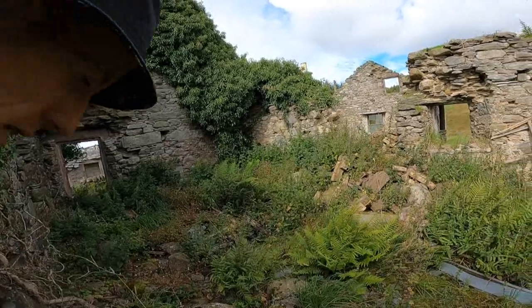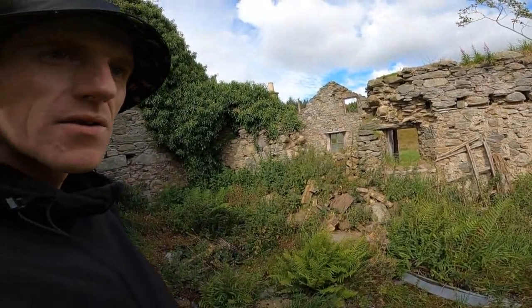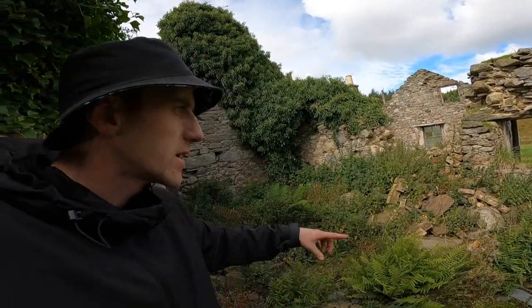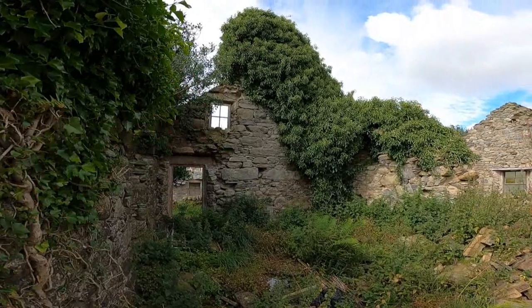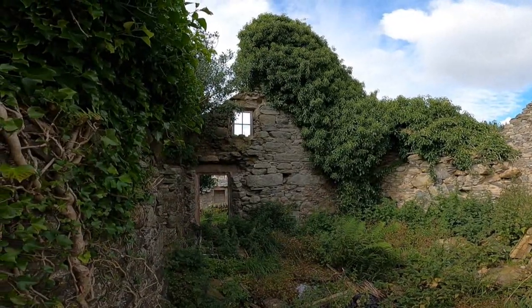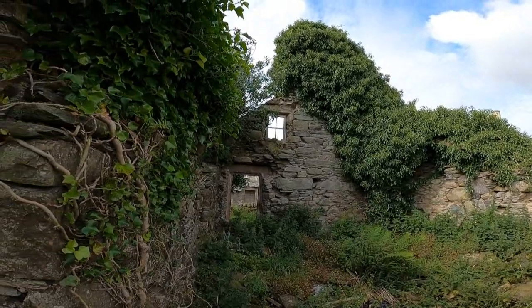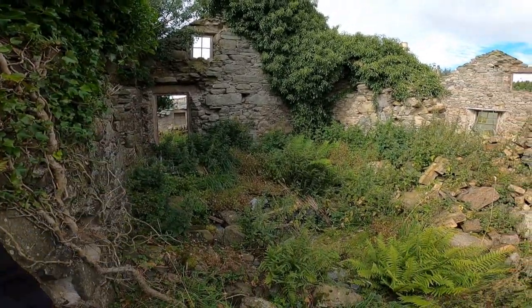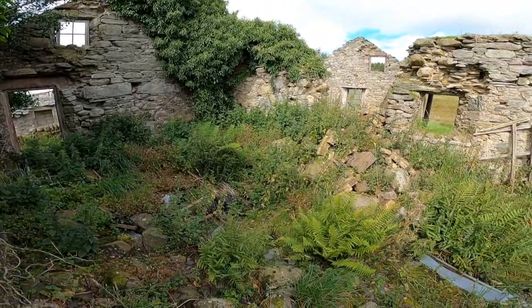See, at this time of year, you can get a lot of wasp nests in the ground, and I've seen a few of them now and again. You just see the wasps fleeing out and in the hole. Look at this, eh? We're in the middle of a crazy scene. Abandoned farmhouse history right here, and one day this roof must have just collapsed in, and since that time nature's just been taking back over.